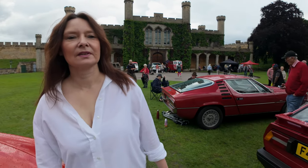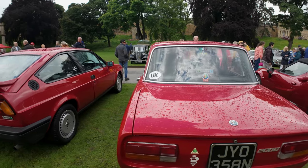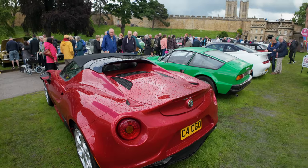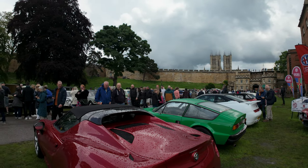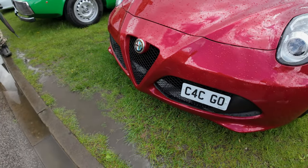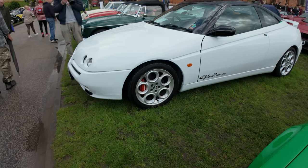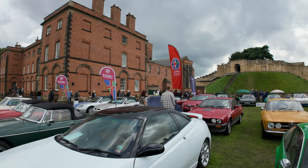This must be the Alfa Romeo Club. These are all Alfas, look. Look at the view. We are lucky here. Yeah, the old bells are going, aren't they? That's nice, that is. I don't think that number plate's entirely legal, though. Look at that badge, look at that flag. Alfa Romeo Owners Club.